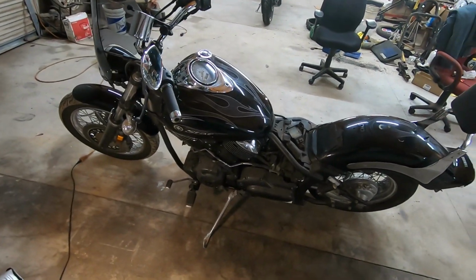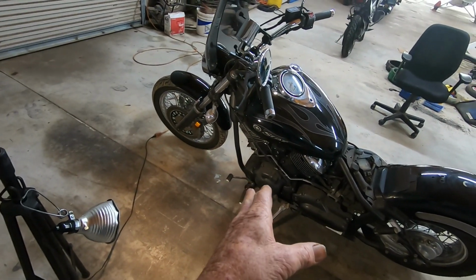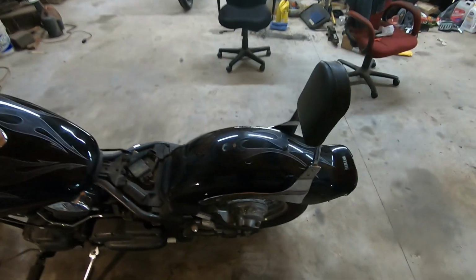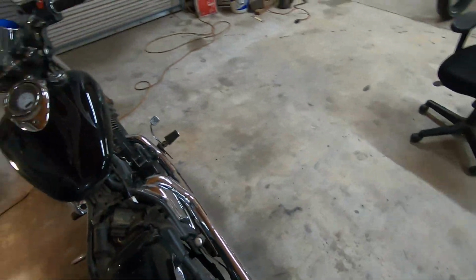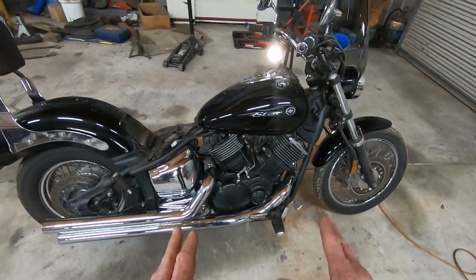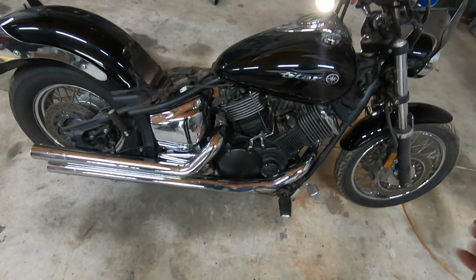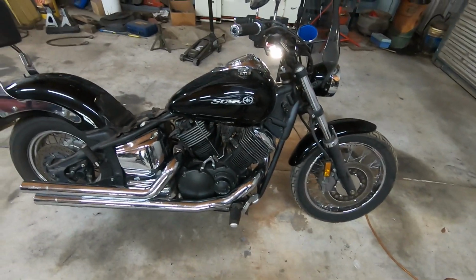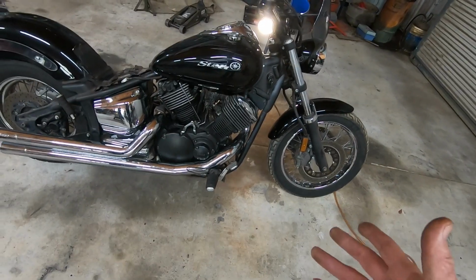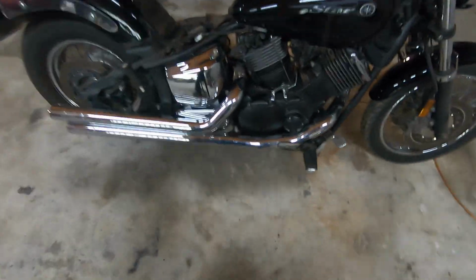Today I have got a 1100 Yamaha. I'm thinking it might be a V-Star. But anyway, the carburetors are acting up on it. It's got aftermarket exhaust on it. According to the owner of the bike, the carburetors have not been gone through. Now, the original owner, the one he got this from, let it sit up, and the carburetor's got gummed up or something, and it's just not working properly.